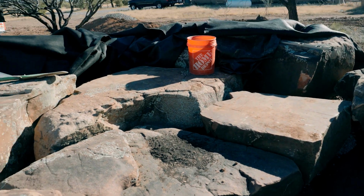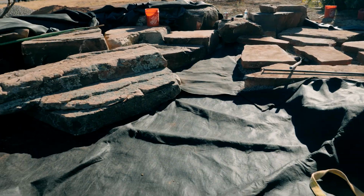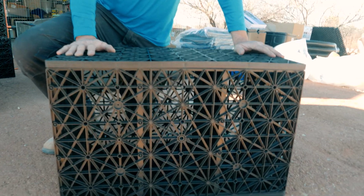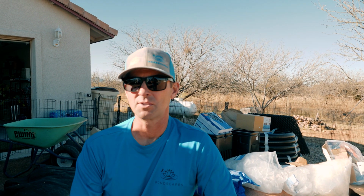So this is pretty much done. Just need some touch-up work. We're done with the big waterfall. Steppers are in. Now we're making our way over to where we've got to install our reservoir. These are our cavities that create that vault that stores all the water. So a large aqua block actually holds 32 gallons of water. So with 30 blocks, this is over 1,000 gallons of water storage.